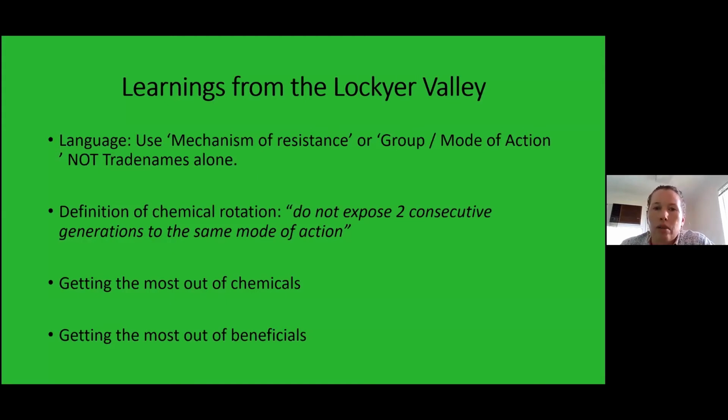Some of the learnings from the Lockyer: one of the big ones was that a couple of years ago, when we were referring to chemicals, we pretty much exclusively referred to them by their trade name. So we referred to products as Derivo, Coragen, Belt. We didn't refer to them as their mode of action. And I am aware that there were situations where growers did put a Derivo drench on and then followed it up with a Coragen and then followed that up with a Belt. And it's because we referred to things by their trade name, not their group.